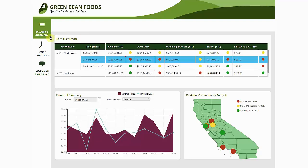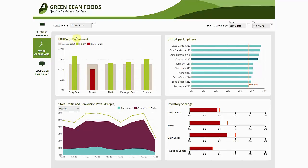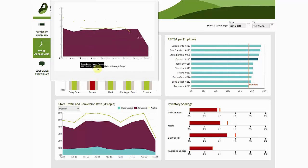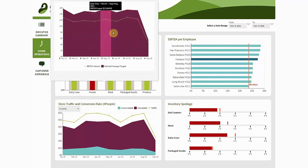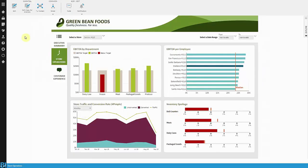Now I can see that EBITDA for this particular location has been really bad for the frozen department. If I hover over this, I can see that throughout the year this particular metric has fallen way below the national average. Not only that, even if I take a look at the inventory spoilage, you can see that none of the categories have been able to meet their target. But is that the real reason why the store has been performing that badly? I'm going to further analyze some of these metrics by bringing different metrics on the dashboard to do my analysis. For that, I'm going to edit this copy. I'm going to get rid of these charts.